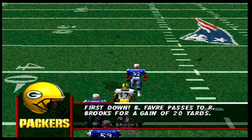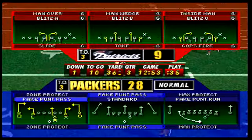Good quarterback can pass the ball well, but only the great ones can pass it well under pressure.